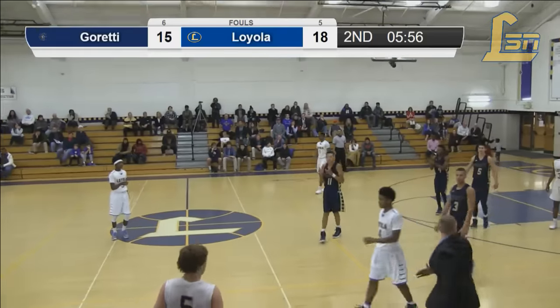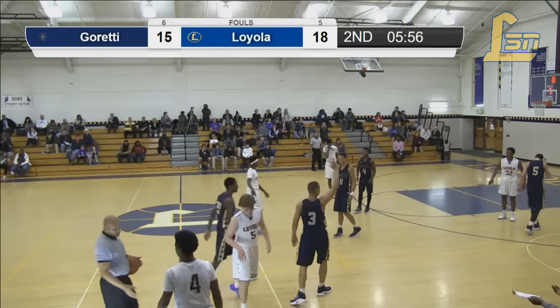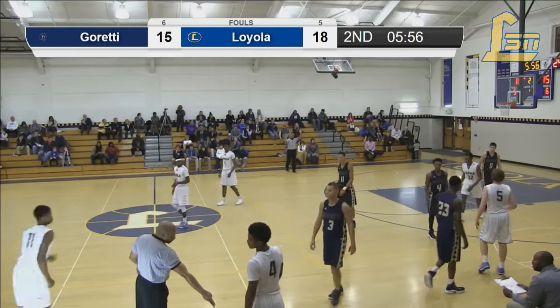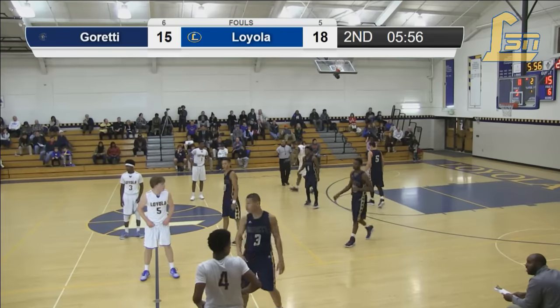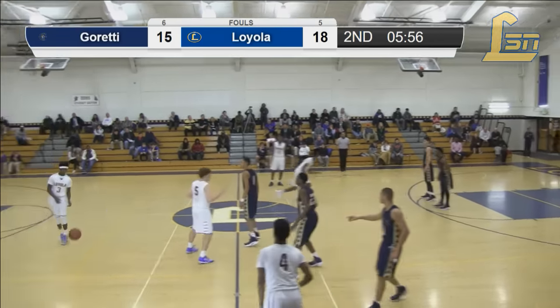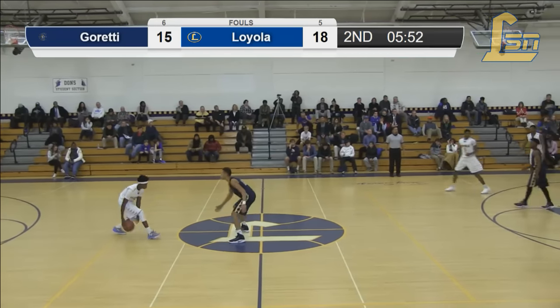And there you see R.J. Blackney just really giving Loyola trouble at the top of the key. He's been all over the court this evening. And Matt Miller looks a bit disgruntled right now with some of the calls being made. Absolutely, and I think there have been some missed calls on both sides. Definitely.